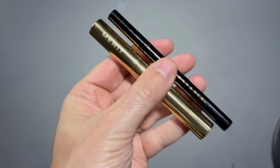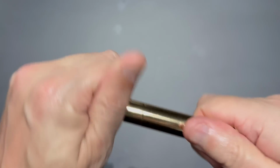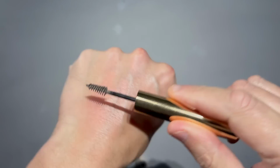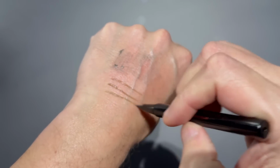Let's move on to eyebrows. Two products here. One by Merit, which is a brow gel, and one by Anastasia Beverly Hills, which is a brow pen. I like the gel because it isn't as pigmented as others, which for me is a big thing. I think brows can become overdone. And also the pen helps you to fill in the sparse areas and also works to create faux freckles or beauty marks on the face.